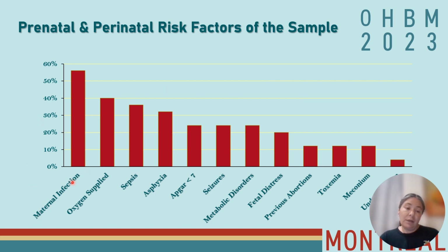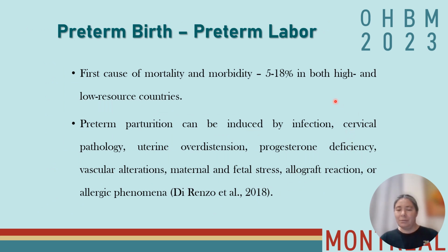Specifically in our sample, the most prevalent risk factor was maternal infection in around 56% of the infants. Oxygen supply, they required oxygen, around 40% of our sample. Also, they presented with sepsis in more than 35% of the cases. Asphyxia also had a high incidence of more than 30%. Apgar less than 7. Seizures, metabolic disorders, fetal distress, previous abortions, toxemia, meconium ingestion, and undernutrition with a lower rate. It's of course not desirable to have this.